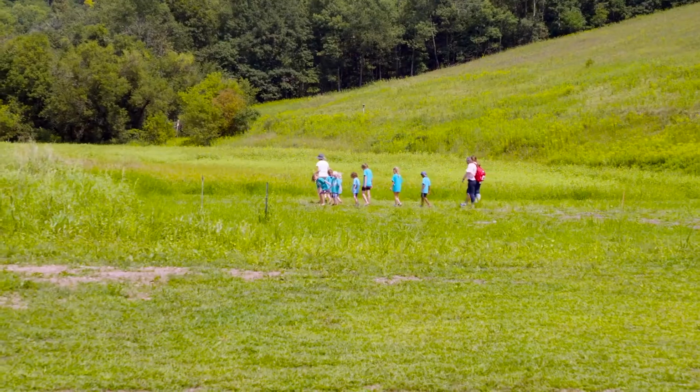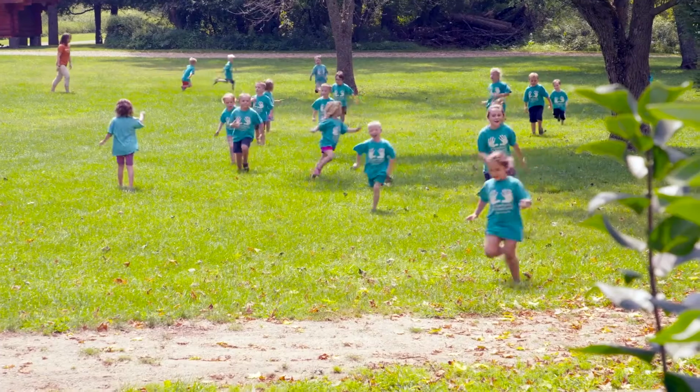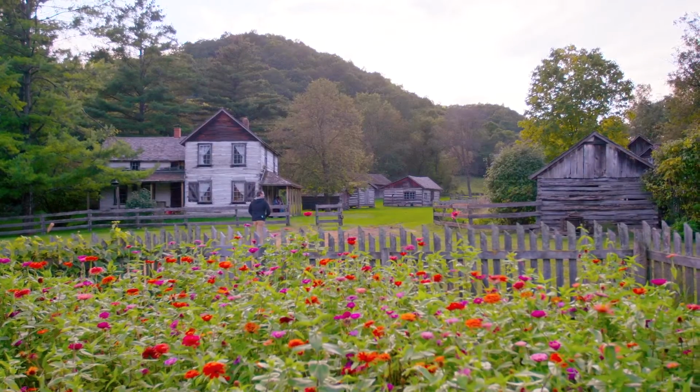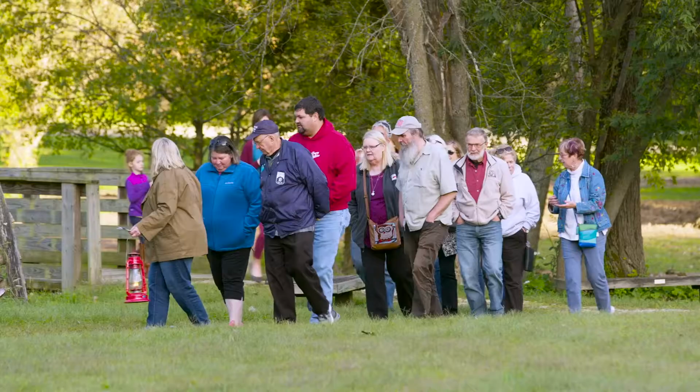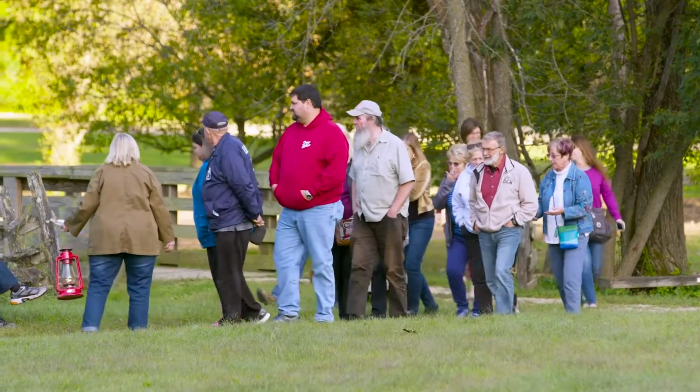No doubt there are many things for children to explore, but kids don't get to have all the fun. Twilight tours give older visitors a chance to explore what daily life was like for early 1800 settlers, as told by characters of the time period.